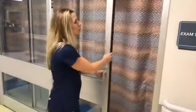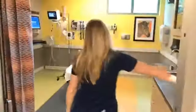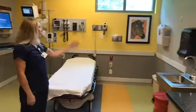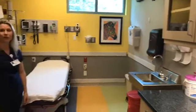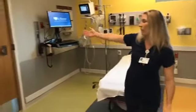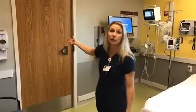All of the rooms are private, so no sharing between families. This is an example of one of our pediatric rooms. We have bright colors. It makes it a little bit more warm and inviting for children so they're not scared or worried. We also have an in-room bathroom, which most ERs don't have, so it's convenient when the little ones have to use the restroom. You're not having to bring them all through the hospital.